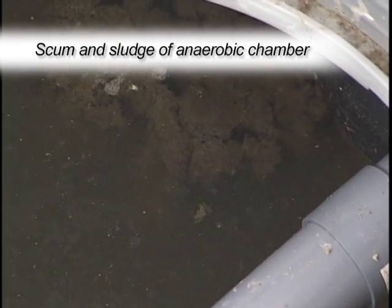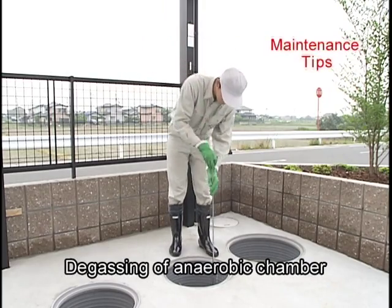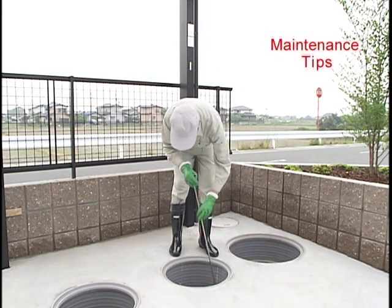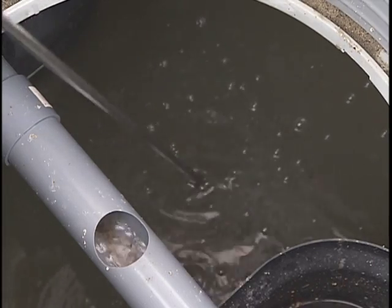If you find a large amount of scum and accumulated sludge, transfer them to the sedimentation chamber. A short pass in the anaerobic chamber may result from conditions such as a high concentration of suspended solids. In such cases, degas by pricking the filtration media lightly with a pipe.